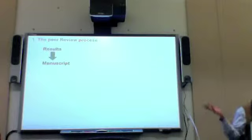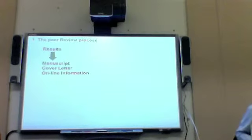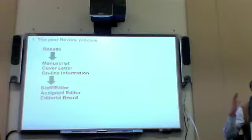So you have your results, you put them in a manuscript, and you want to send that to a journal. You also need to put together a cover letter, and then when you submit the paper, you have to provide some additional information on the website of the journal. Now the cover letter is actually very important. It's probably even more important than the manuscript itself, because when you send that to the journal, there will be some staff that will just be reviewing to make sure that you submitted everything that you're supposed to submit.